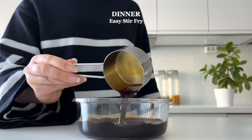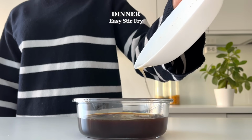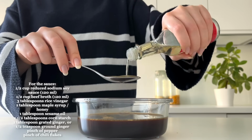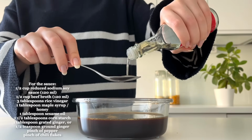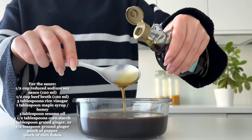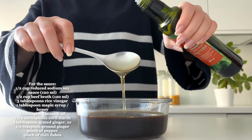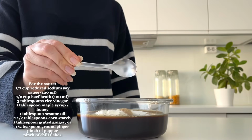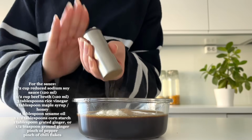For dinner, we're gonna make an easy stir fry. First, I make the sauce. I add all the ingredients into a glass container: low sodium soy sauce, beef stock, rice vinegar, maple syrup, but you could also use honey, sesame oil, cornstarch, a pinch of pepper, and chili flakes.